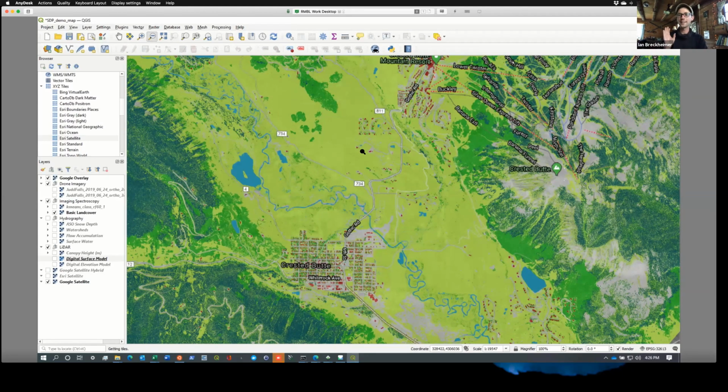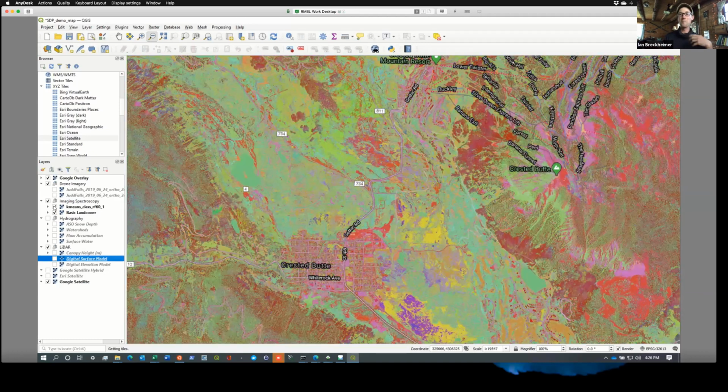Our next task is to try and make an even more nuanced vegetation map that tries to identify individual species of trees, shrubs, and herbs. And we're not there yet, but we're getting there. I wanted to show you what we're going for. This is essentially a map of just a mess of colors. But what these colors represent is different types of vegetation.